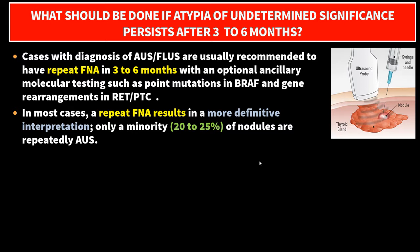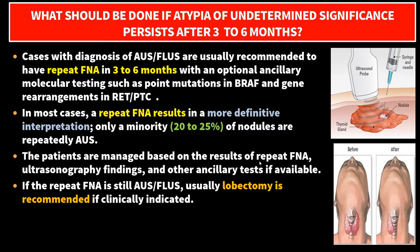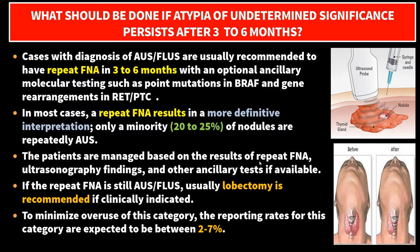Only a minority, 20 to 25% of nodules are repeatedly atypia of undetermined significance. The patients are managed based on the results of repeat FNA, ultrasonography findings, and other ancillary tests if available. If the repeat FNA is still atypia of undetermined significance, usually lobectomy is recommended if clinically indicated. To minimize overuse of this category, the reporting rates for this category are expected to be between 2 to 7%.